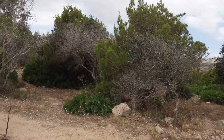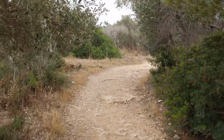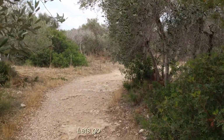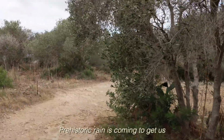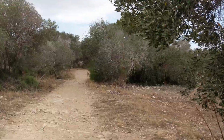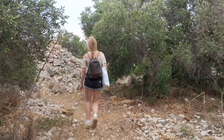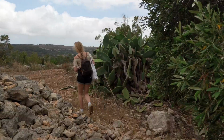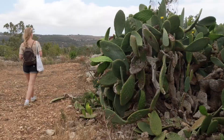Now we're entering the prehistoric temple in Woodlands. Let's go see the temple. Uh-oh. Prehistoric rain is coming to get us. I want to see the temple. We have some prehistoric cactuses.